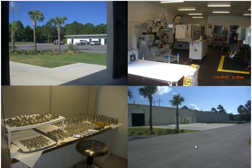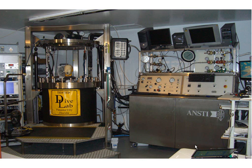We work real close with Kirby Morgan. We have our test facility. Kirby Morgan also has a test facility out in California. They've got a 100-meter ANSI system out there, as well as a smaller test system. We've got a 200-meter system at Dive Lab. We've also got some other test facilities. We've got a couple other chambers. We've got a manned test tank, and it goes on and on.